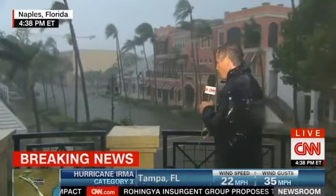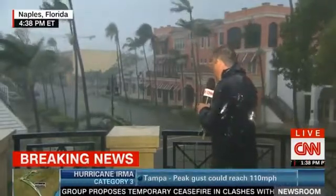Control room, do we have Ed Lavandera? Is he down there? I wonder what the water is looking like for him on the ground. Do we have him, Ed?